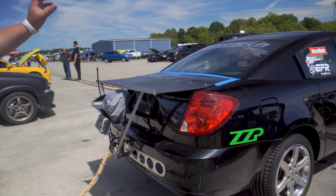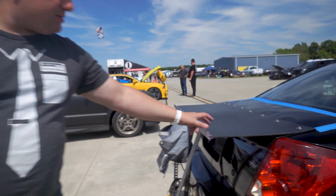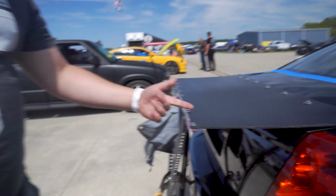And what he's done is make a pretty simple drag spoiler. Obviously this is a nice test setup, just proof of concept. But a nice little ABS Kydex drag splitter works really well. This is called a gurney flap. It works well just to trip the air and give you a little bit more downforce.